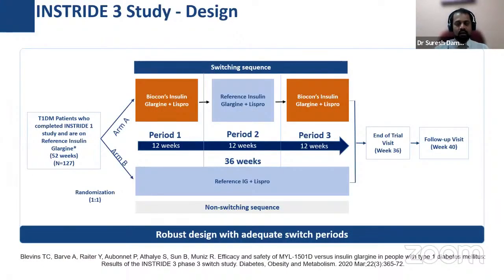So what happened in this? You can see the type 1 patients who completed INSTRIDE 1 on the reference glargine for almost 52 weeks, you randomize them into Biocon's insulin glargine with Lispro as a basal bolus regime, and then the reference insulin with basal bolus, and the Biocon insulin switch over again. And what happened after the 36 weeks clinical trial and then the follow-up of 40 weeks. So it is the switchover trial, robust design. It has been a very well designed trial, and it's been published in 2020.